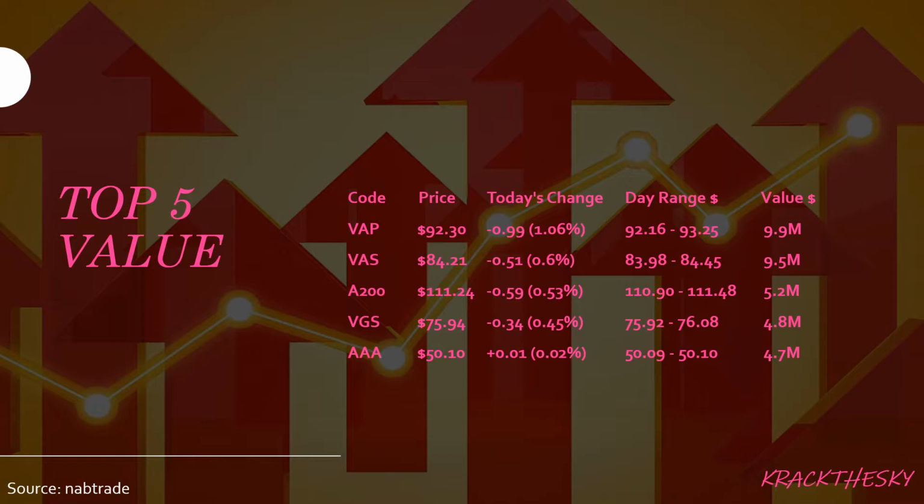We saw a value here of the total trades of $9.9 million. As mentioned before, looking at on the downside, loss in share price of 99 cents, which equates to roughly 1.06%.